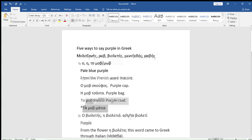Now, I also wrote down, because it's an interesting thing I will be doing with all these words, can we use these words to talk about eyes? Well, maybe. Mauve, not so much. You will get some results. I googled it, I got some results, but it seems a bit unnatural. This word to me seems a bit cold. I wouldn't really use it for people. Τα μοβ μάτια.